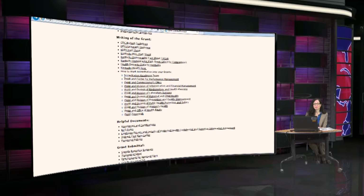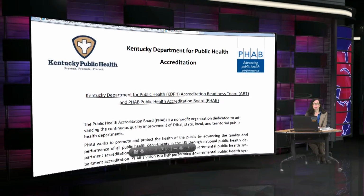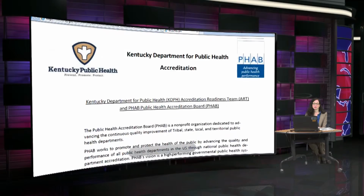We also have an informational fact sheet here about the accreditation readiness team. And so this is just a general overview that, again, you could cut and paste into your grant application that talks about DPH's journey towards accreditation.